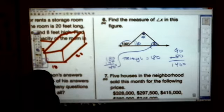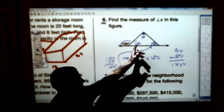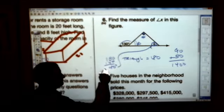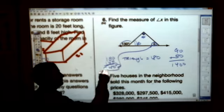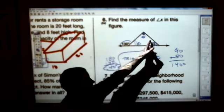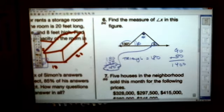Another way to think about it is, you already have 90 degrees, so these other two have to add up to 90 degrees. So 50 degrees plus what number is 90 degrees? That's how I got 45, because I just was assuming that they were equal. Unfortunately, in math, you cannot assume. The only way you would know they were equal is if they would tell you that these two sides were equal, then they would actually be equal. But there's no hash marks, there's nothing there. No way, no how.